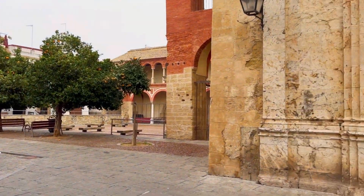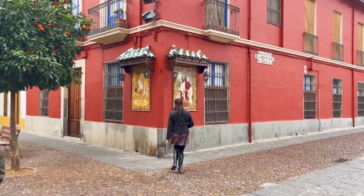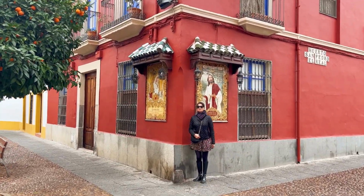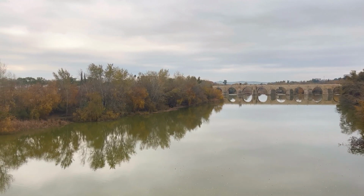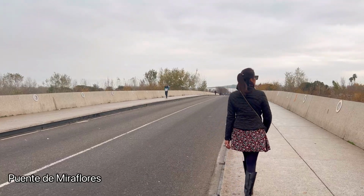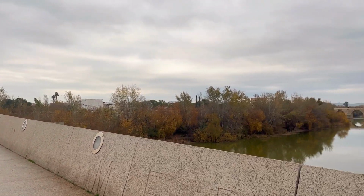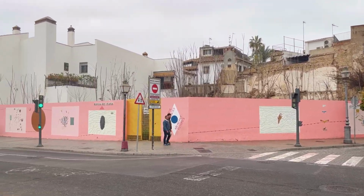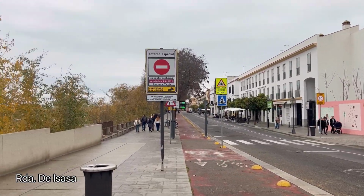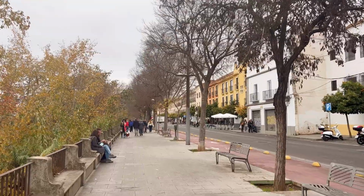It is open to visitors who wish to explore its historical and architectural features, providing insight into the Franciscan tradition and Córdoba's religious past. Finally, we reached the river banks. To get to our hotel, we would have to cross the bridge to the other side. But before that, let us walk along the riverbank and enjoy the scenic views on this side of the river, nearer to the historic center.